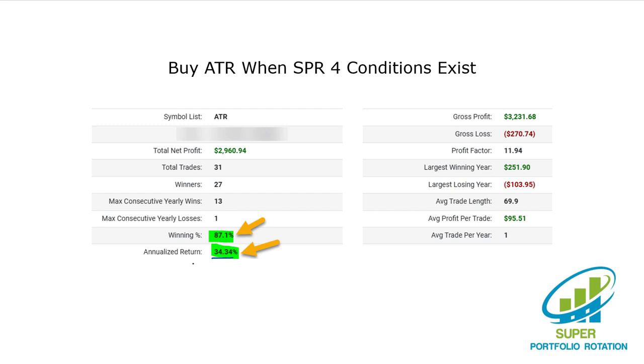And so that increases automatically what it's doing. The average annualized return of 34%, if this is the only stock that you traded, and when all four conditions were green, you were long, and when one of the conditions was not green, I'll call it blue, right? When one of the conditions turns blue, then you look to exit.